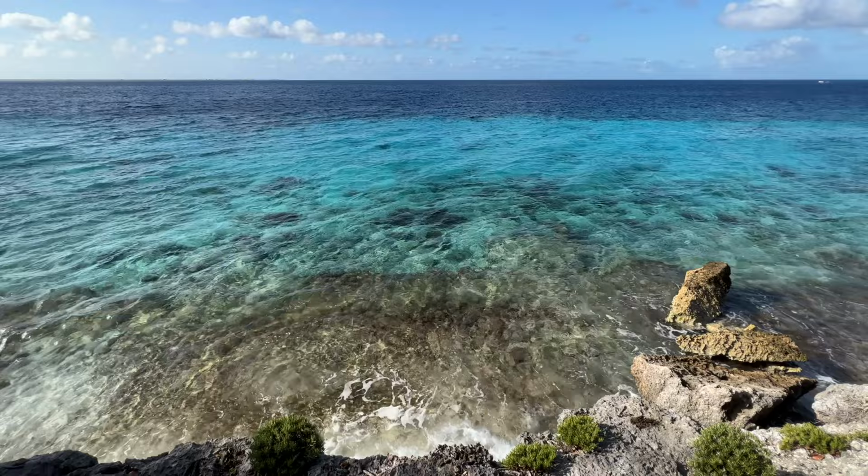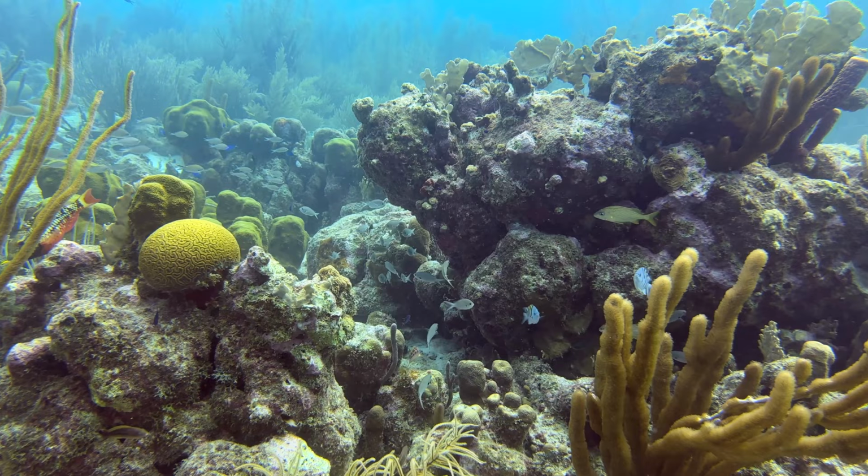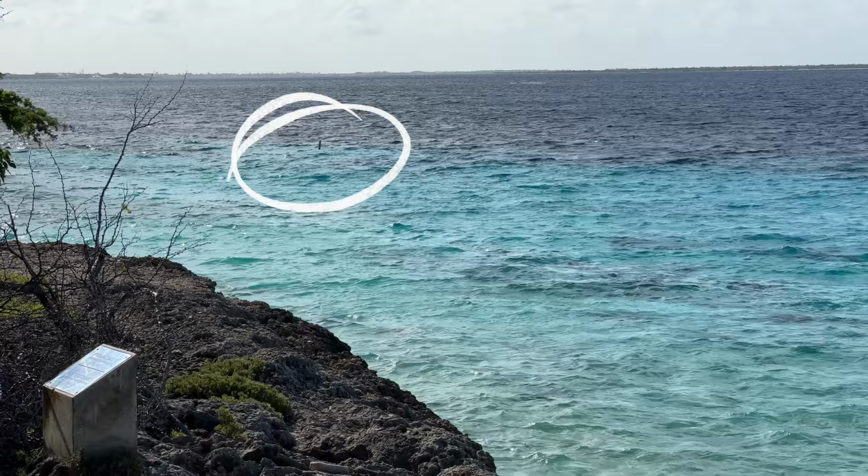From a navigational standpoint, the compass headings are 210 degrees southwest to go out and 30 degrees northeast to return. There are no man-made navigational landmarks to use as a guide to turn toward shore. Well, there is a mooring buoy in 15 feet of water, but it's several hundred feet to the south of the entrance. In these cases, we try to note unique underwater features.